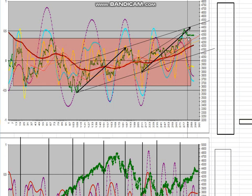Will we see the market gapping up and making this a more sideways consolidating phase, or do we see real bearish action? That's yet to be seen.